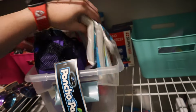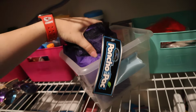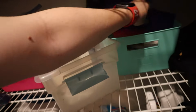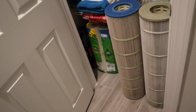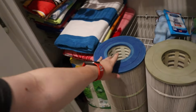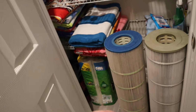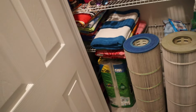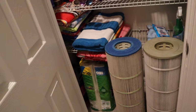In fact, we already have a bin for rain ponchos. So that's nice. That doesn't have to go back in there. I did end up moving those first aid kits out of this closet, and I put the pool filters in here. Because it makes a lot of sense, because this is their pool closet. All their pool chemicals, so they can live there.